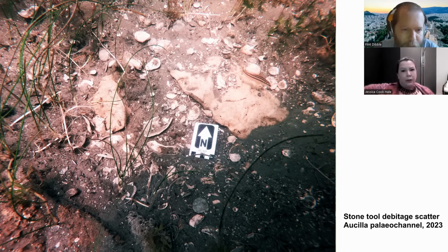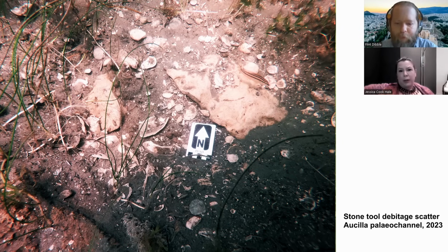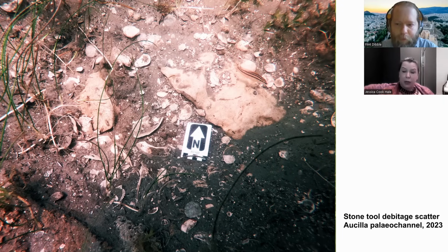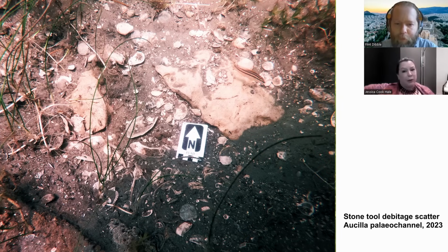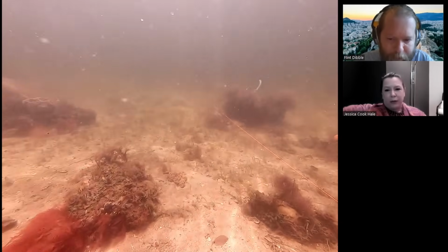But this is really common in Apalachee Bay, on the Aucilla paleo channel and other paleo channels. The bedrock is very close to the surface. It's really ideal circumstances to see the material, for sites to actually be preserved on the seabed and accessible. You do have to hand fan away a little bit of the sediment, but the stuff tends to pop right out. Yeah, some of the prettiest patch reef I've seen in a long time, too.